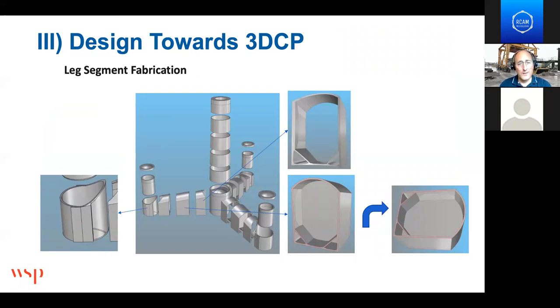So the structure, as Jason already mentioned, is then segmented into those individual components so that you can still handle them. And then the construction industry is going to decide what construction methodology is best. So if you look at the 3D concrete printing, we are seeing, let's say, the middle section of the beam. One is with and one is without a transverse diaphragm.